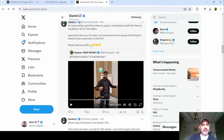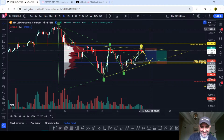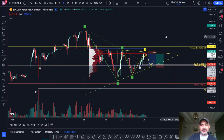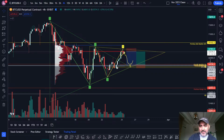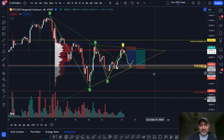Anyway, my advice is buy altcoins and hold the altcoins. Forget Bitcoin. We want Bitcoin to go up, but trade Bitcoin, don't hodl Bitcoin. Hodl altcoins. Altcoins are where it's at. If Bitcoin goes up, the altcoins are going to go up 2x, 3x Bitcoin, 4x, 5x, 10x. That's the advice I would give.